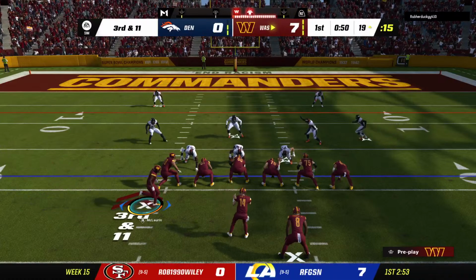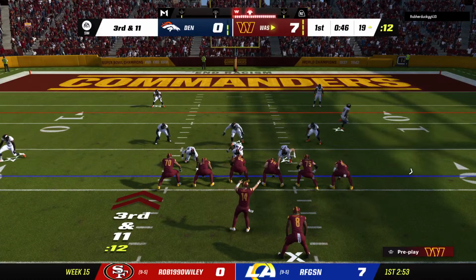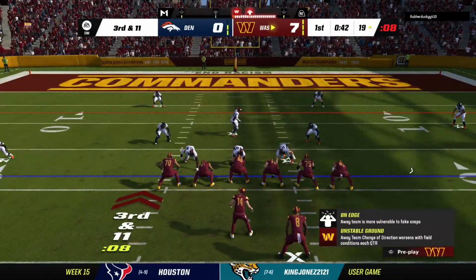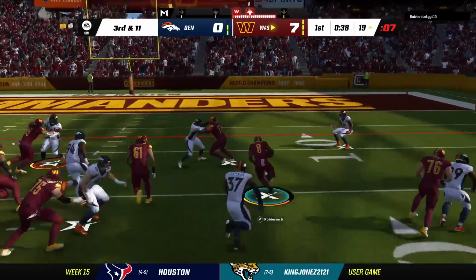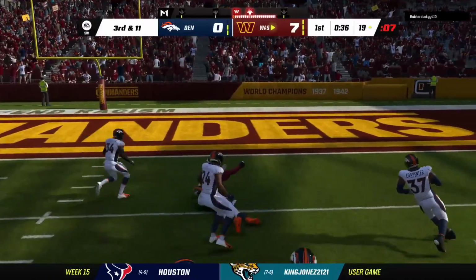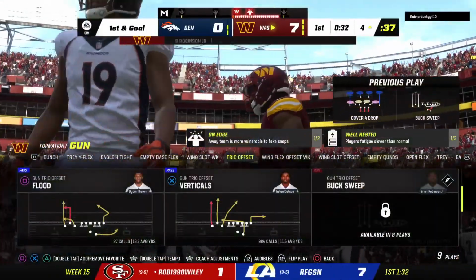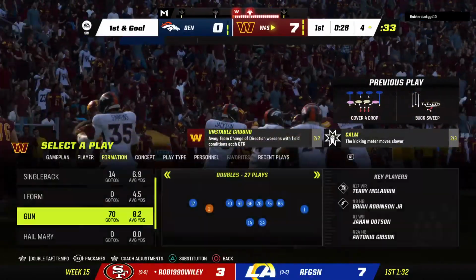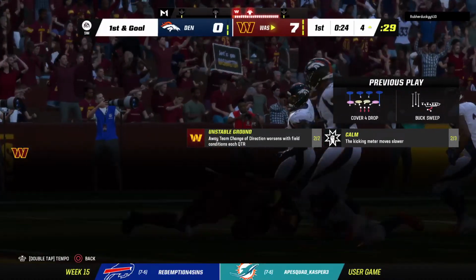The slot man in motion right. On 3rd down, Robinson. And all the way down inside the 5 to the 4. 56 yards rushing for him so far this one as he nears 1,400 for the year. Well, they're making a real first-quarter statement with a run game, no doubt.